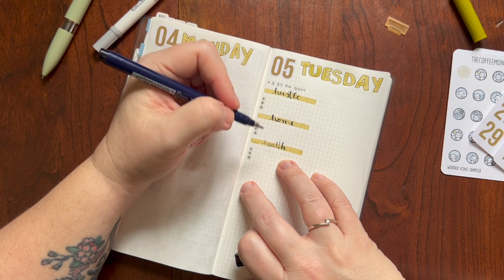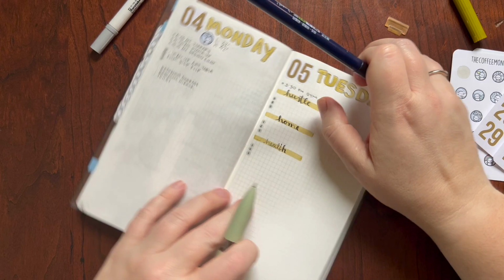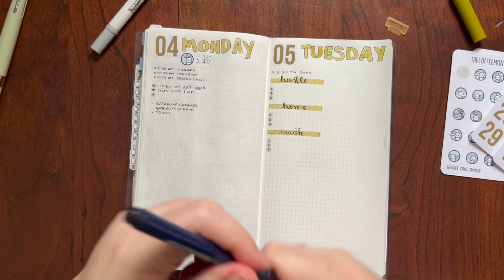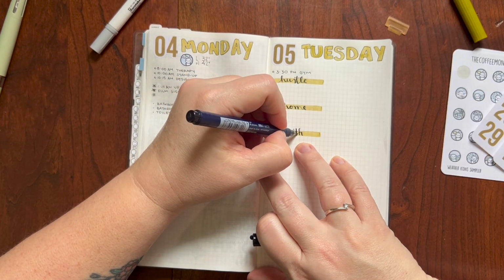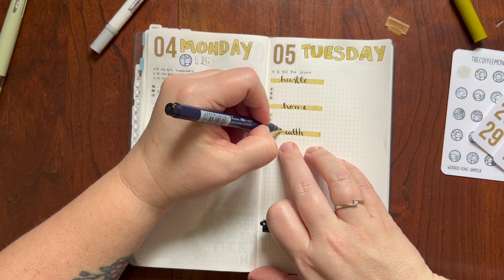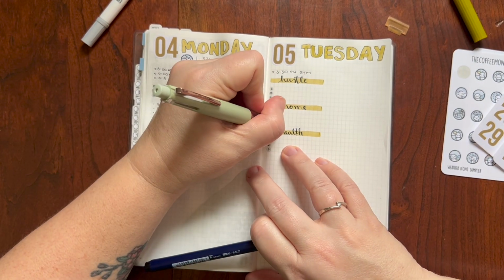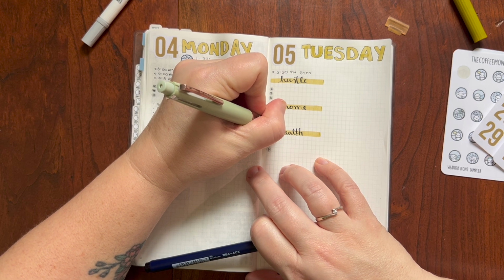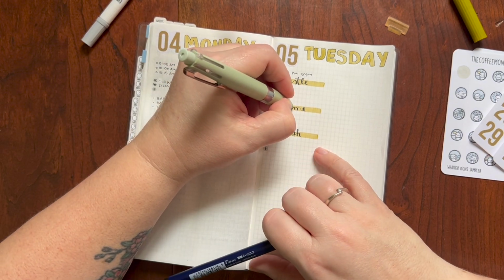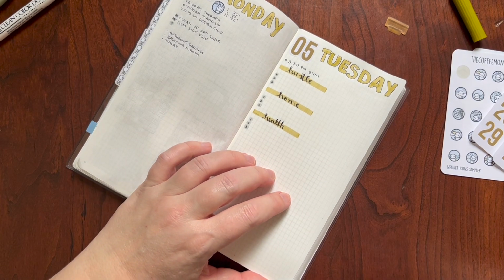What did I do? Well, in theory, this says health. Close enough. All right, let's see if I can fix some of this that didn't write very well. Good enough, good enough, good enough for this little tester page.